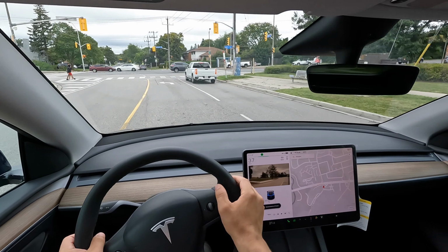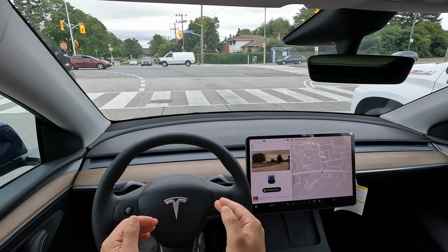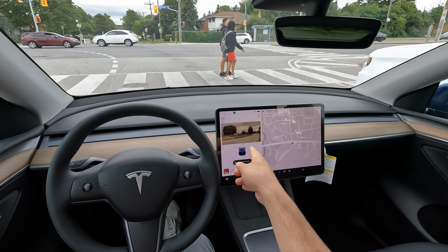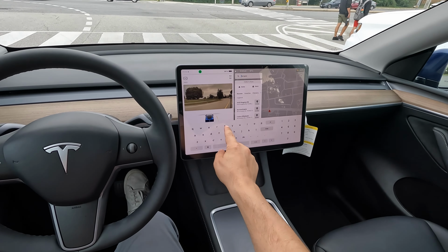Because I find it a little bit annoying. I have to bring my eyes all the way down here instead of having them like dead center. So, yeah, I don't know, but that's just me. Every time you make a turn signal, the camera comes up. I like that. I do want to test out the navigation.